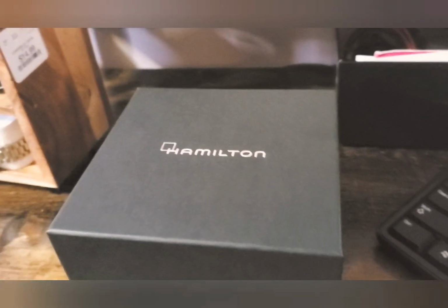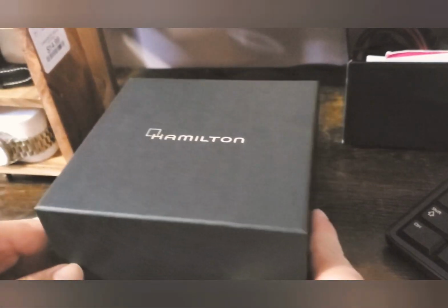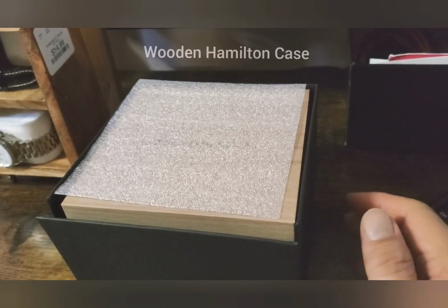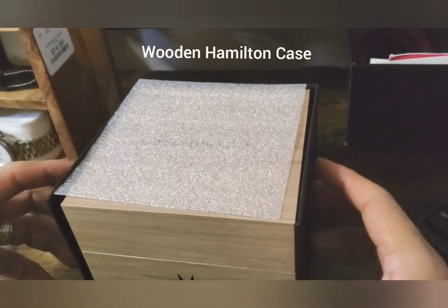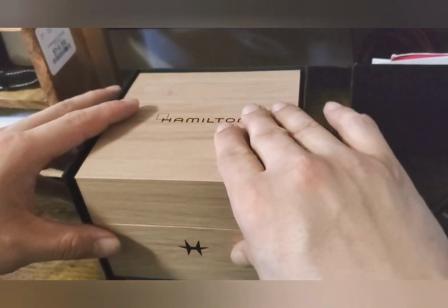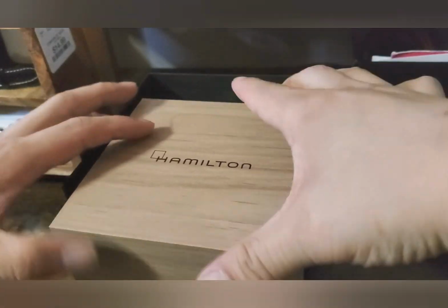Comes in this really cool Hamilton box. And this is an actual unboxing. I've only looked at it, but I haven't taken it out of the box or worn it. It's really cool. Look at this wooden case right here. Let's take it out of there.